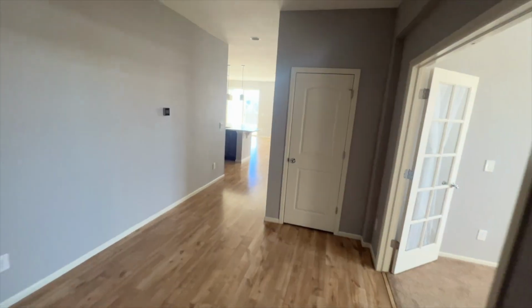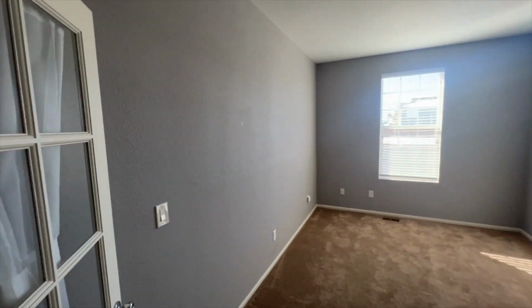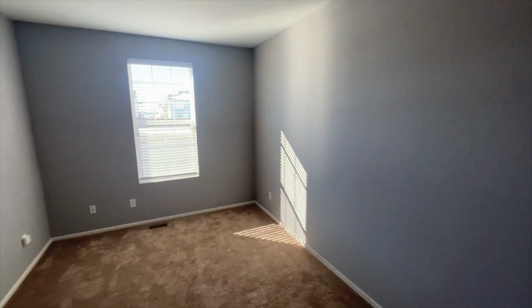And now we're going to head back upstairs. I would consider that basement partially finished. I wouldn't go the route of that being a full finished basement. And here's another area. It's really set up to be more of an office. It could act as a dining room, but it's definitely an office space.